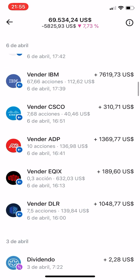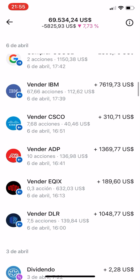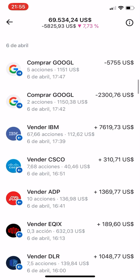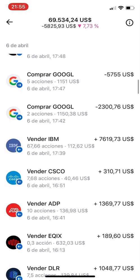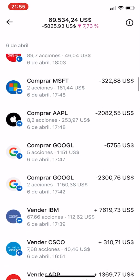And then on April 6th, I continued to sell in just one day a lot of stocks. I sold the Digital Realty Trust, which was going very, very good because this is a real estate investment trust that focuses on data centers, renting data centers. So I sold it, getting a benefit. Equinix also, I sold my ADP stocks, Cisco stocks, IBM, and then I bought more Google stocks.